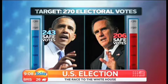California is a very safe state for Barack Obama. Most of the states in the US are actually safe for one candidate or another. They're a bit like safe electoral seats in Australia. Really, the contest is over a handful of swing states, the so-called battleground states. But where do things stand right at the moment for Obama and Romney?